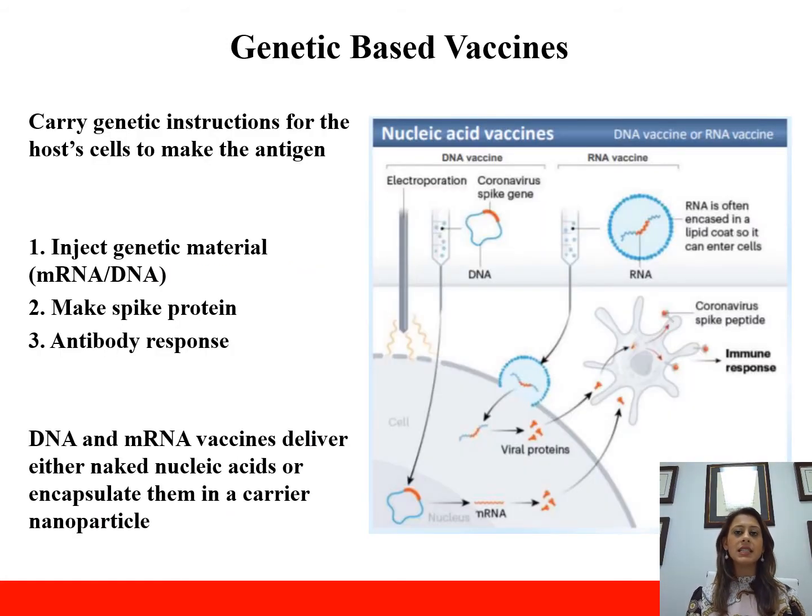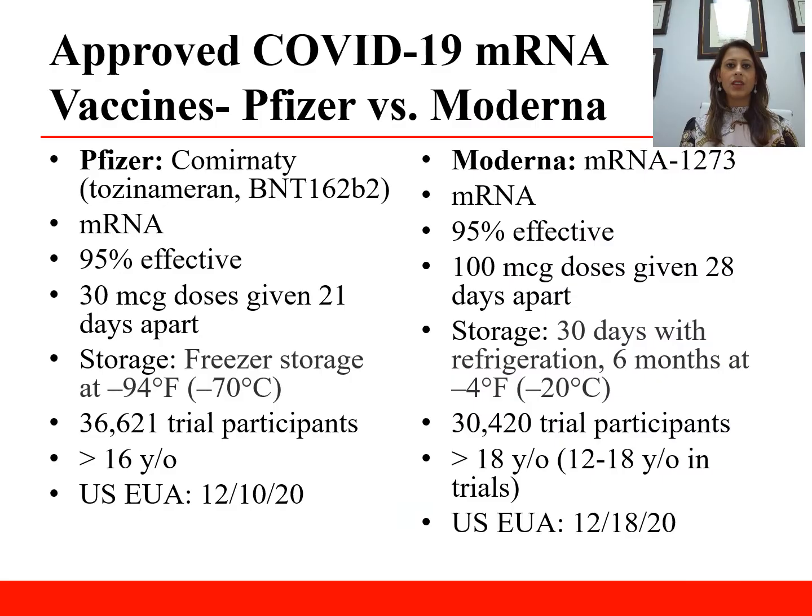So now we'll go into detail about all of the different COVID-19 vaccines. There are many, but we're going to focus on the ones that are in phase 3 trials, available for use, or most studied. So first we'll talk about mRNA and DNA-based vaccines. There are only 2 vaccines available in the United States currently under emergency authorization, and both are mRNA vaccines.